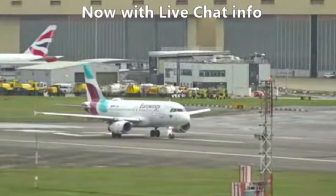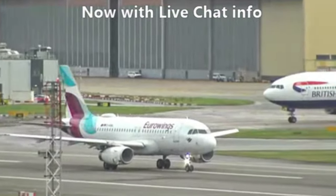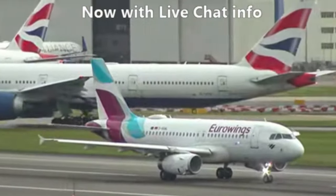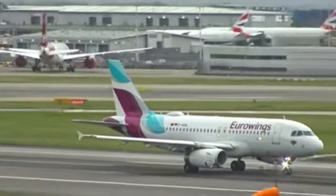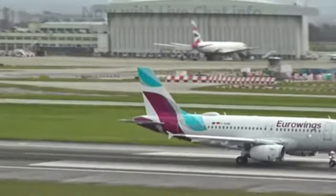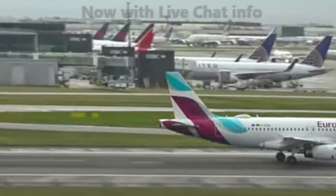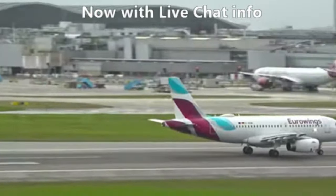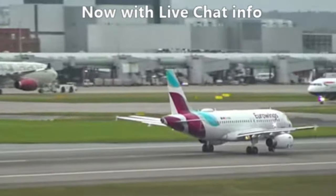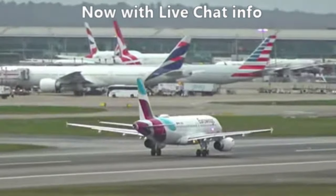The distance to Munich is just 511 air miles. Yes, it was Eurowings that was the next plane to take off. It's going out to Hamburg. EW 7463 to Hamburg, Germany. Plane's only 15 years old, relatively new, not too old, not too young, just about the right age. And this is an Airbus 319.